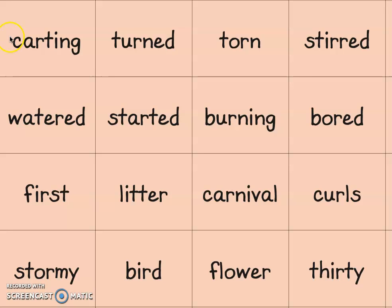Let's look at this word, carting. Here is the vowel. Here is the bossy R. Let's look at this word, turned. Here's the vowel. Here is the bossy R.